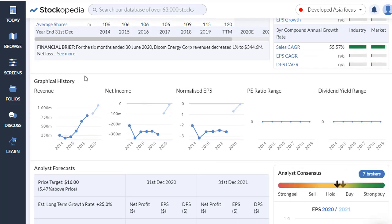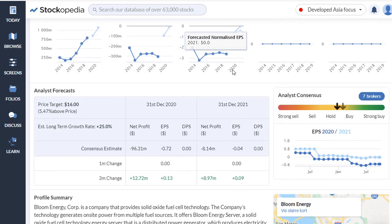When we're looking at the graphical history here, we can see that the estimates are that we are growing in revenues. That's great. Growing in net income, well, maybe. And normalized earnings per share, I'll see this before I really believe it, because they have been saying this before and it has not come true. As you can see, the analysts are downgrading a bit here.